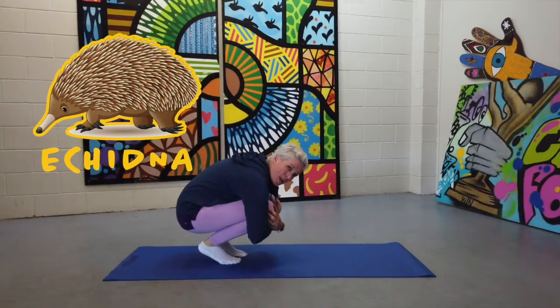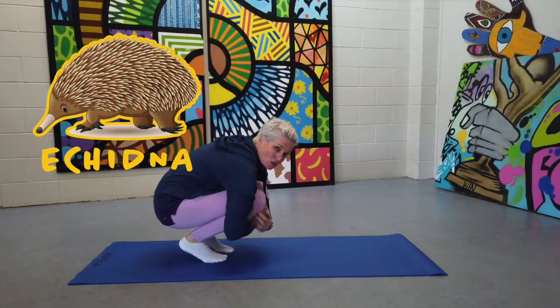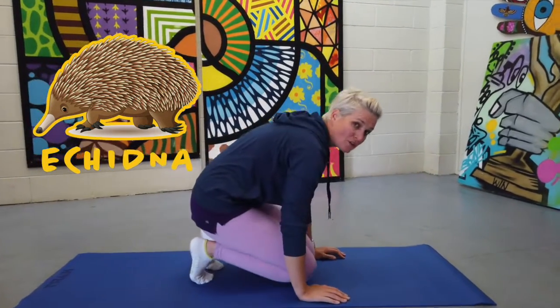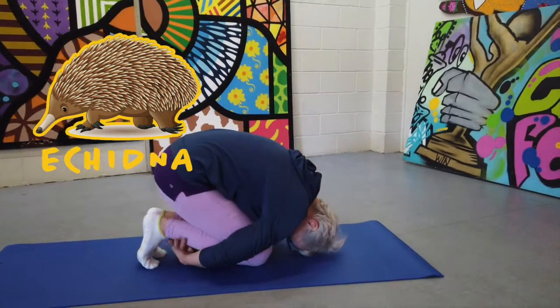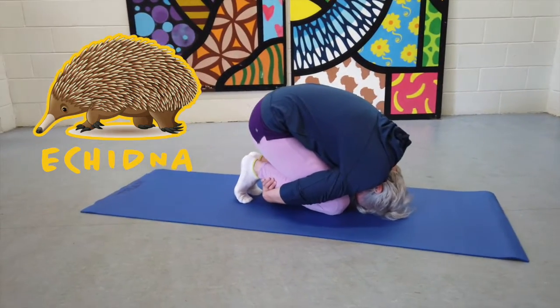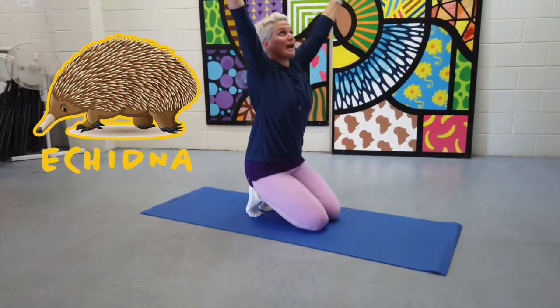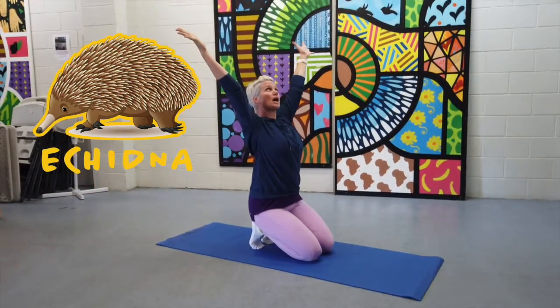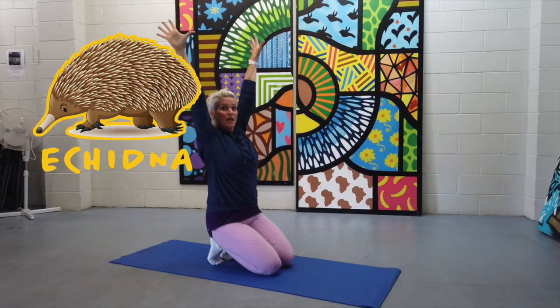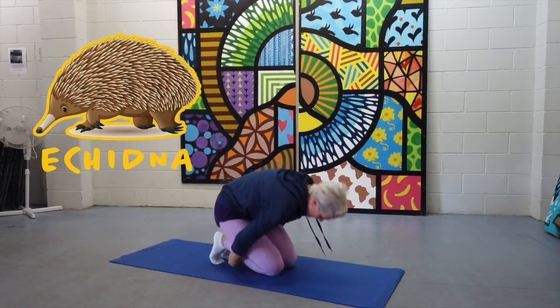So they come down, make yourself as small as you can. Scrunch down, squeeze your knees into your chest. You can go onto your knees. Make yourself into a tiny, tiny ball. And then I want you to come up and stretch out. Put those eyebrows up in the air. Reach with your fingertips. And shall we go back to another curly ball again? Let's do it. Ready? Let's go.